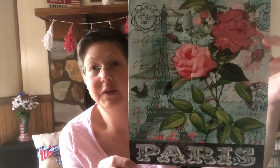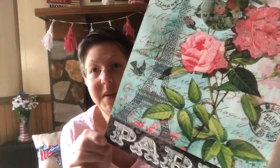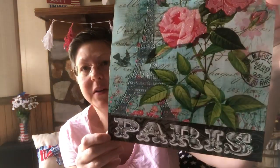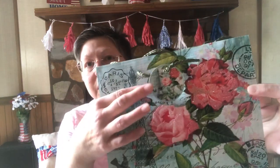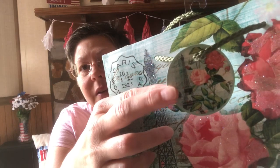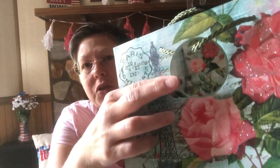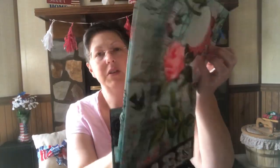I got to use it for something. But I mean, it's so much glitter on this thing. The whole Eiffel Tower is glitter. All the roses are glitter. The word Paris is glitter. The colors are just really pretty. Even the little tag here has got the Eiffel Tower and everything on it. It's almost like a miniature picture of what's on the bag. And of course, the back's the same. It just don't have the glitter.